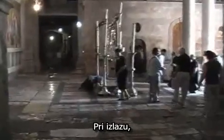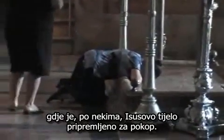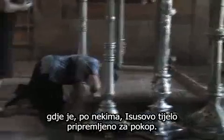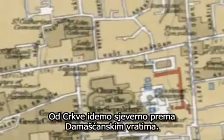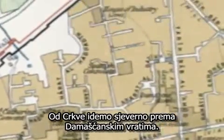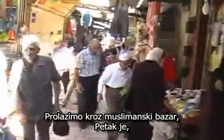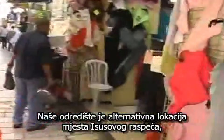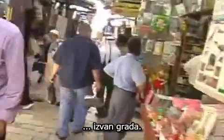As we make our way to the exit, we see the adoration of the stone of anointing, where some think Jesus' body was prepared for burial. From the church, we will be heading north towards the Damascus Gate. We're traveling through a Muslim bazaar, and it's Friday, so the Muslims are streaming into the city for worship. Our destination is an alternative location for Jesus' crucifixion site, one that is outside the city.